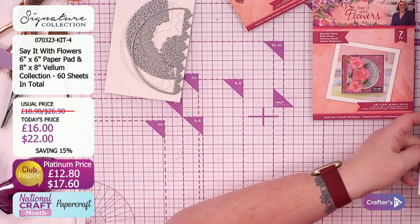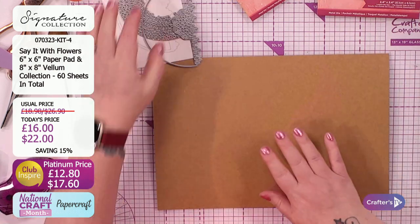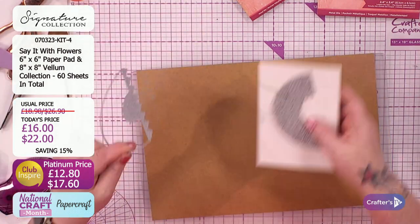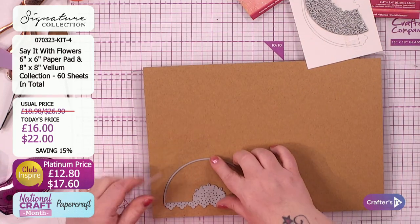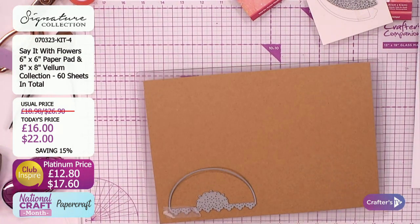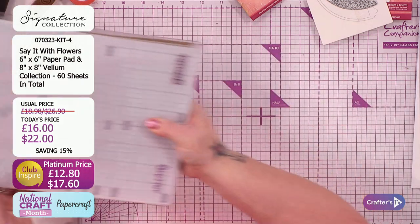Entirely up to you. So let me bring in my craft card. I'm just going to get a piece of craft card, and I'm going to cut this out with this. So let's pop this on here. And I think I'm going to cut it out just like that for now. I can always go back in with it afterwards. But I'll show you what it looks like just on its own.